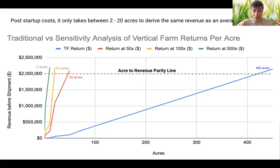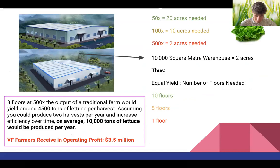Obviously, for a traditional farm, the yield stops at 450 acres, whereas because of intensification, you can get much more in a vertical farm. So you would need 2 acres, 10 acres, and 20 acres at those factor increases. Now, this is what a 2-acre farm would look like. So if it was 500x factor increase, that is what you could see as a future vertical farm.